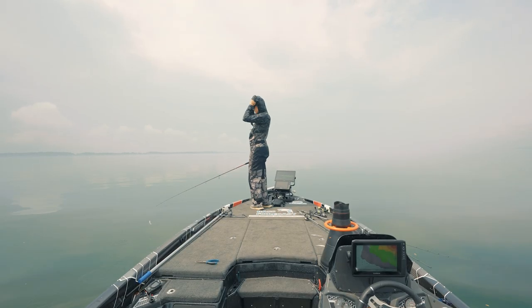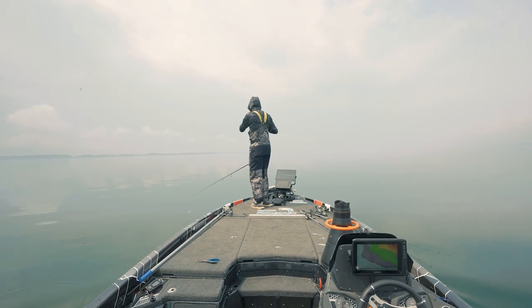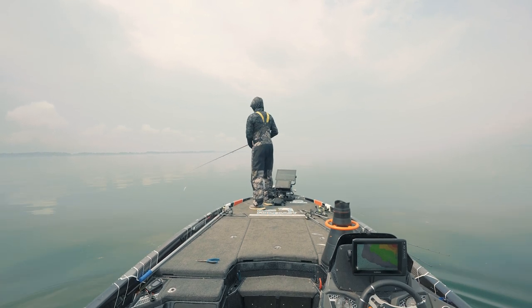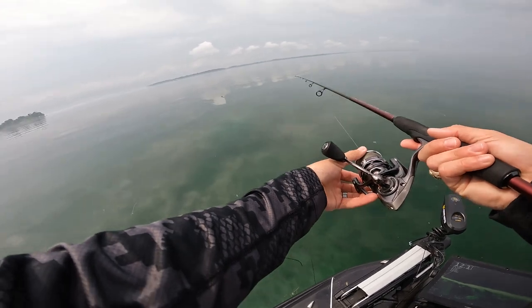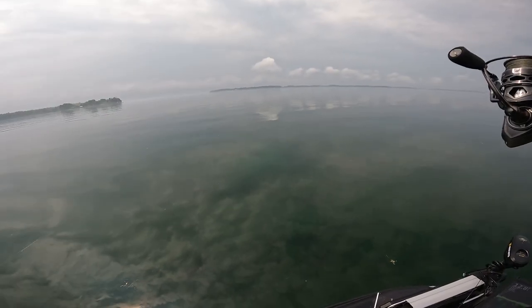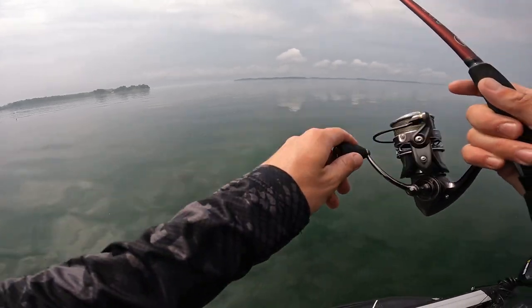That means that we can see in the water even better. We can see even farther. Like right now, earlier I couldn't see this, but I see a bed right over there. I'm gonna drop it down from this far away. Oh, and that's another nice one, I think.